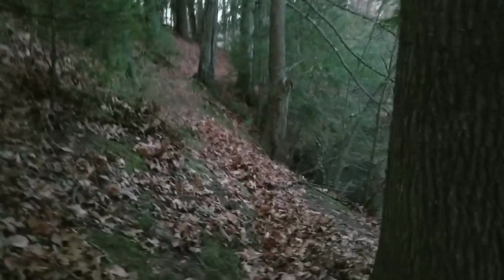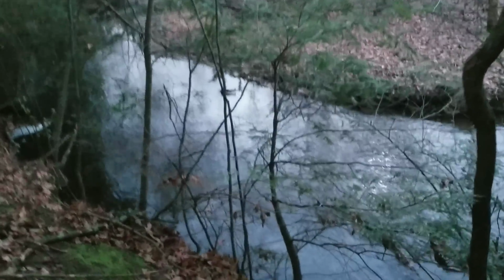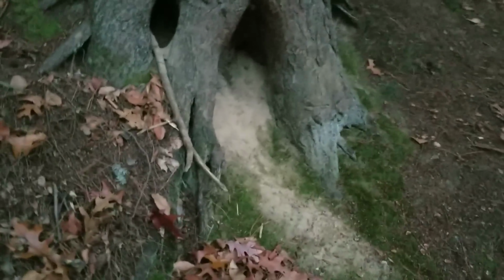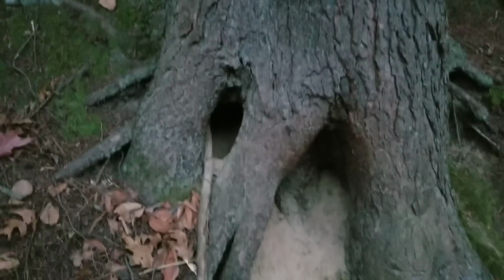So today I found this stretch of roadway that I can check all the culverts. There's a good trail here going along the river, and it brings me by every single culvert. What do you think lives in there? It's a pretty big hole. And this tree's hollow. Could be raccoon.